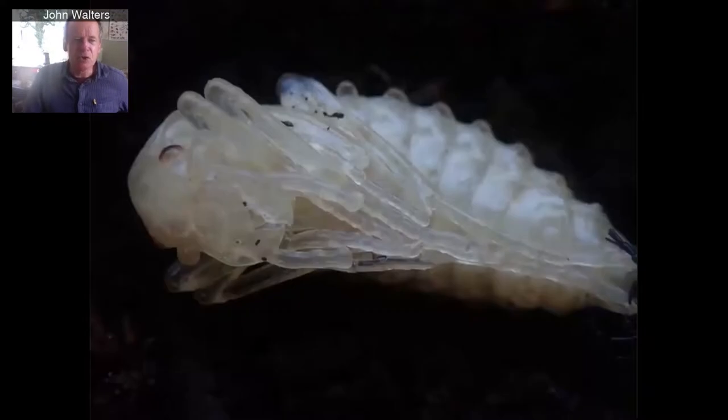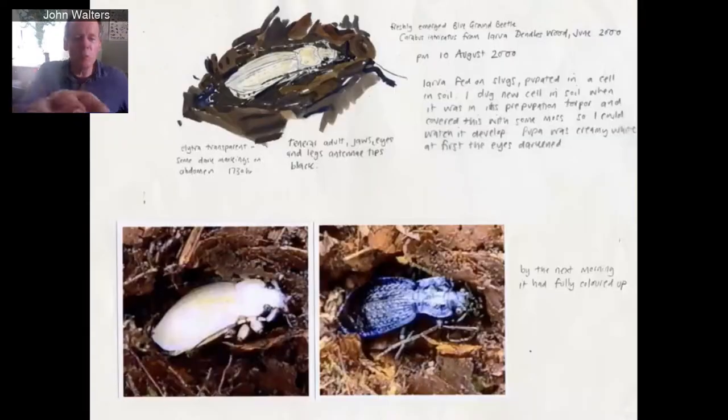And it did eventually manage to kill the slug. And that was all it needed, really, to complete its development. I actually took it home, and then it pupated. And there's the pupa of the blue ground beetle. You can see the great jaws there, and the eyes starting to appear, and all the intricate palps and legs. And then after a few weeks as a pupa, for one day only, it's the white ground beetle. When it's just emerged, it's white, and then over the course of 24 hours, it fully colours up and becomes blue.